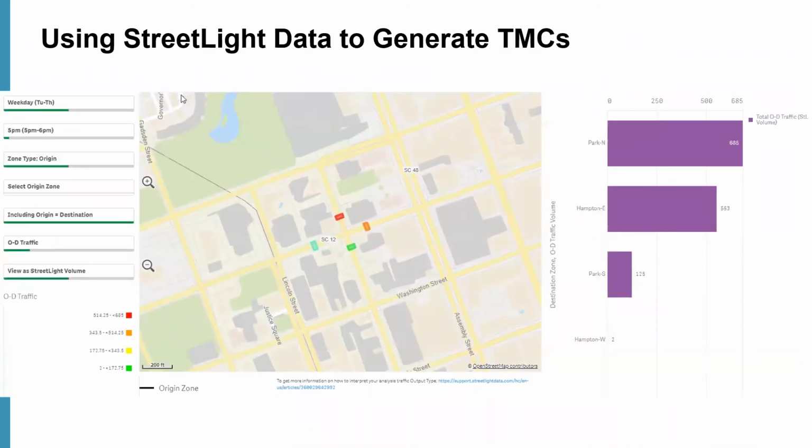This is an image of the Streetlight web platform itself. And I won't go into too many details, but I did just want to illustrate how we went about doing this. This is one of the intersections right here that we needed to count. And our traffic engineers were able to use Streetlight to set up small origin destination zones across each leg of the intersection. And from that, we're able to actually generate turning movement counts in a very easy and quick method. We have them for peak hours, but we could also have them for multiple hours of the day or even a full day if that was needed.